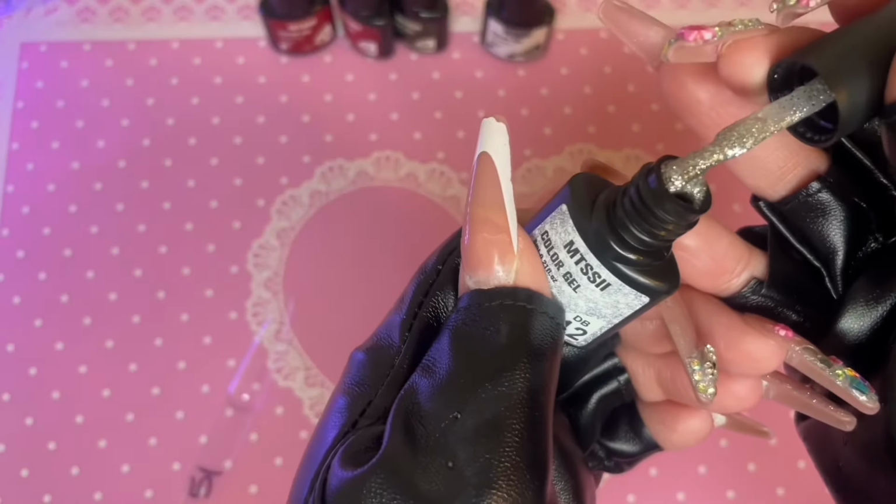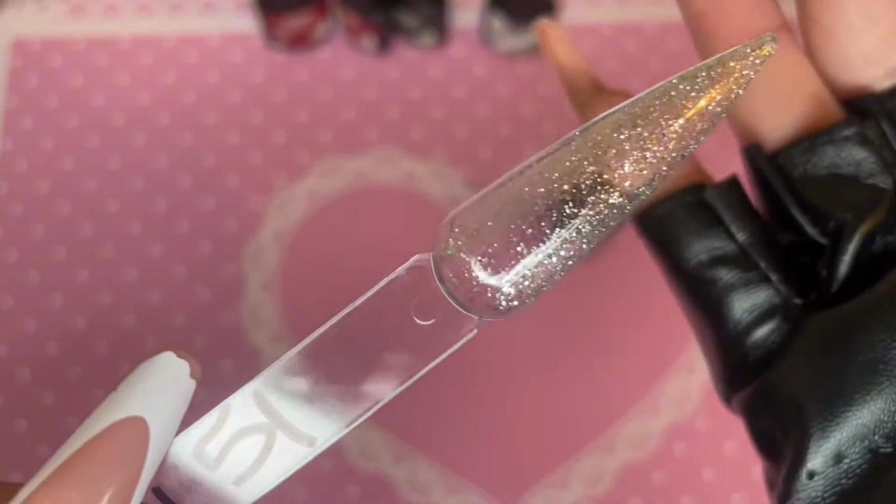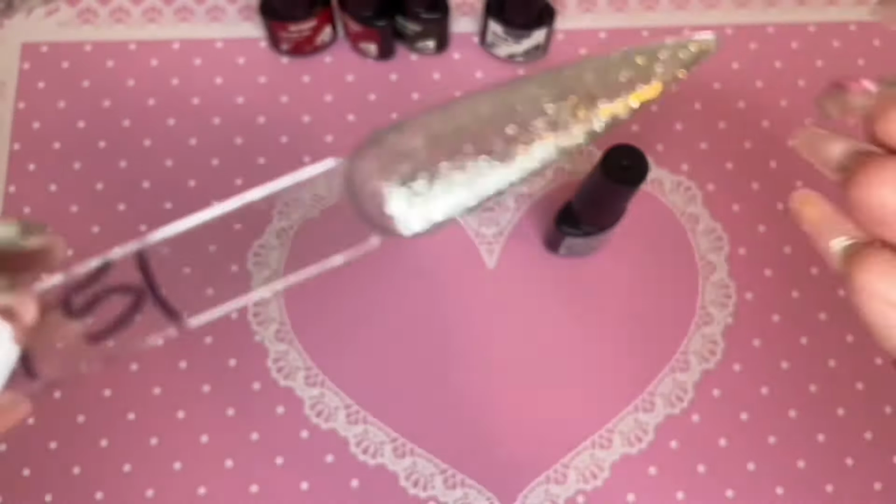You guys are gonna see me swatch these polishes. The first swatch is just going to be with one coat. I'm going to flip it over and then swatch the bottom, and it's going to be 2 coats, and that's the final swatch.